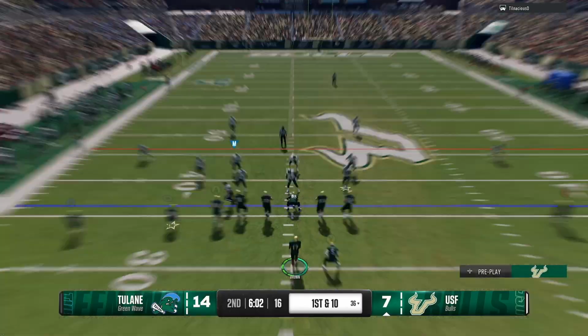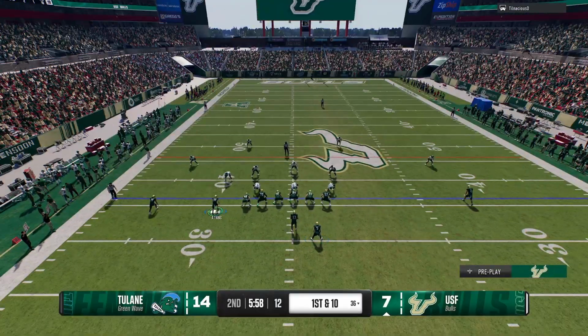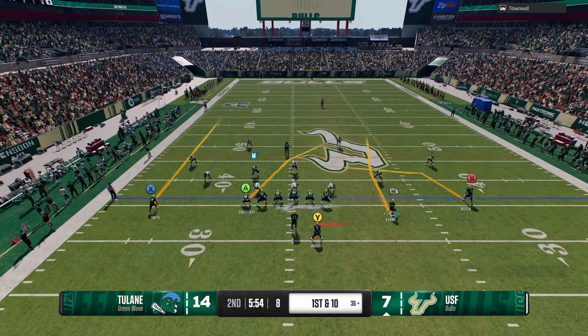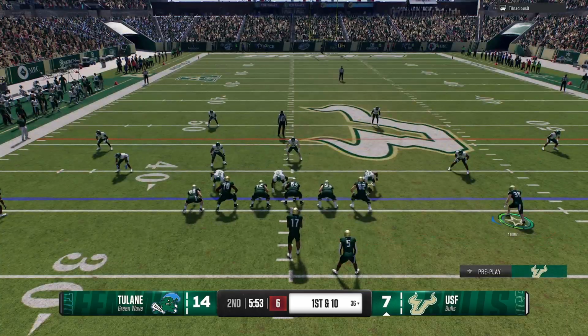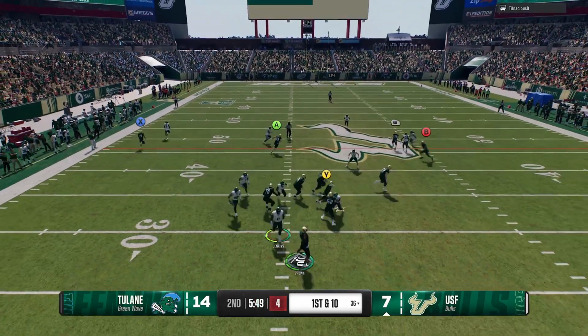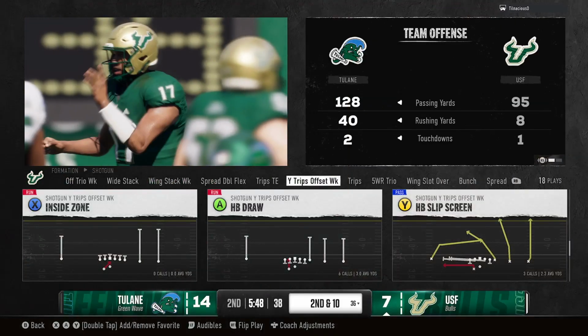They'll snap it from the 36. They've got a first down. Wide receiver shows motion. They'll throw it on first down. Missed receiver there. It's incomplete.